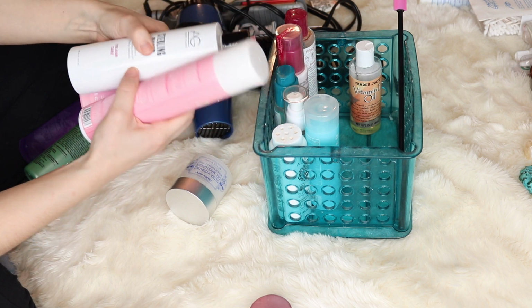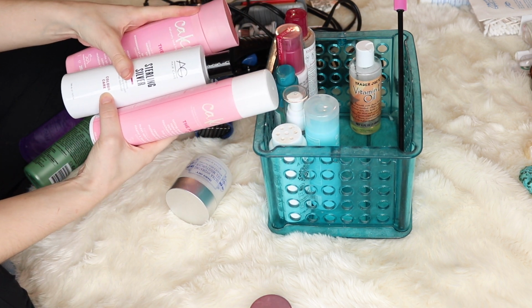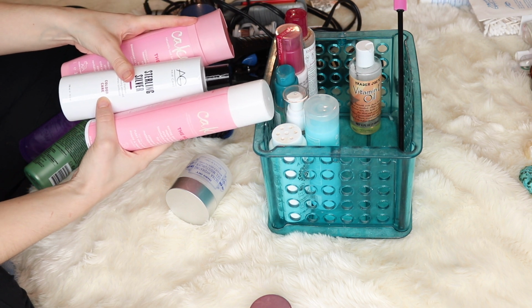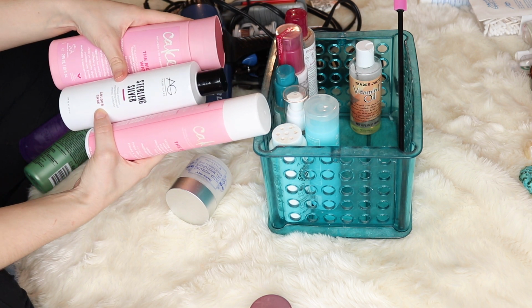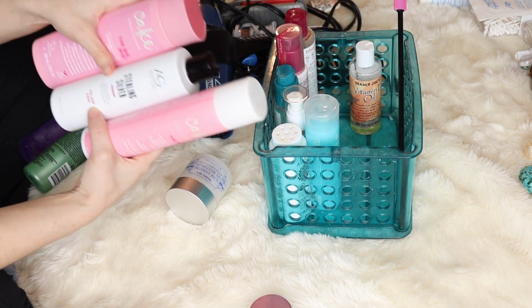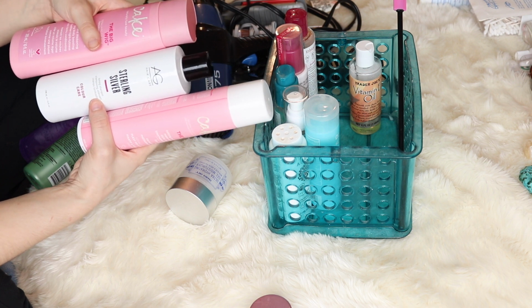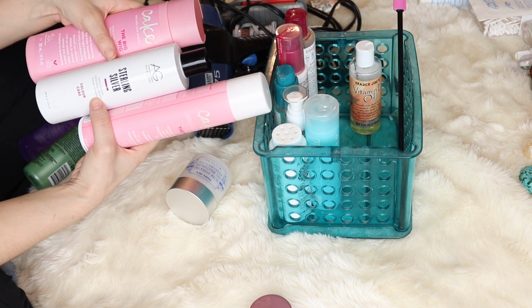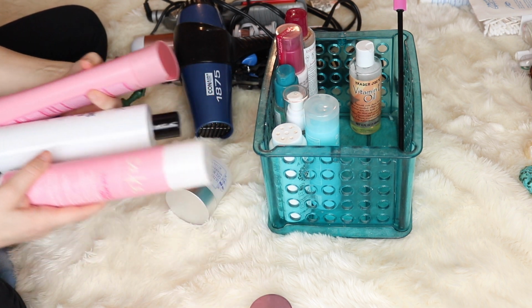My conditioner, my purple shampoo, and my hairspray are all things that are relatively full still, so I'm just gonna take these with me. They'll probably go in my checked bag. I think I'll keep most of my essential toiletries in my checked bag so that I can have them readily available when I get to my new place. And yeah, those are definitely worth holding on to.